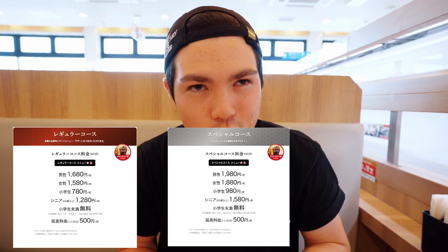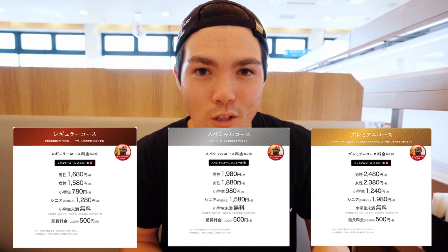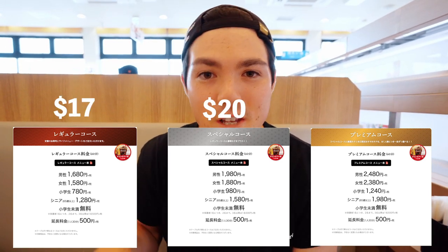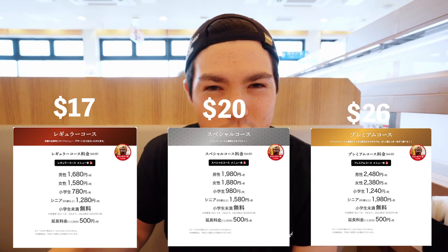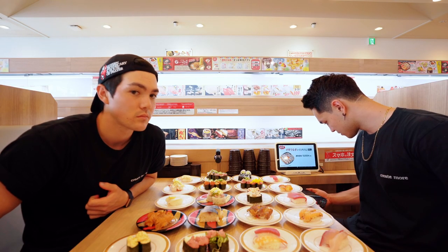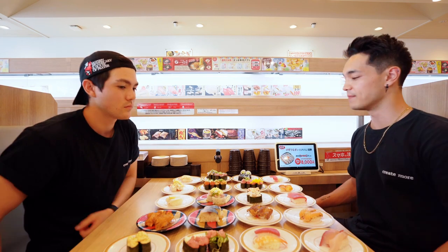So in Kappazushi, if you make a reservation, you can get 3 types of all-you-can-eat menus: regular course, special course, and premier course. Even the regular course is about $17, and special is about $20, and premier is about $20 to $24. It's very inexpensive, so if you guys want to have an all-you-can-eat menu, you can totally do that. This sushi right here, as you can see, is all from the regular course, so you can totally get this with the cheapest option for the all-you-can-eat menu.